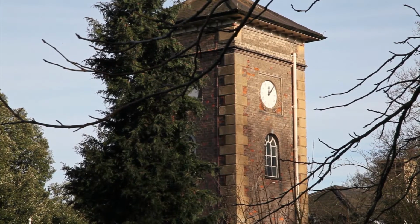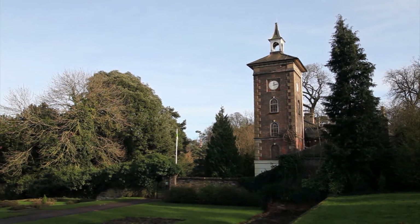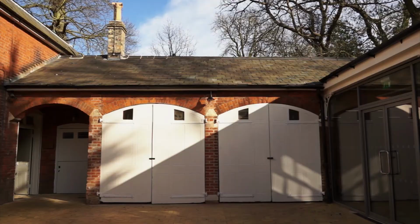What we try and do is that we intervene in buildings, but we don't take away the historical content of the building. We try and incorporate modern elements into the building, like lighting, data, power, and facilities, but you walk into the building, you wouldn't necessarily notice them.